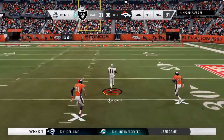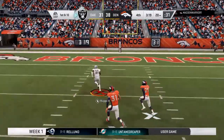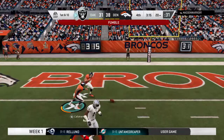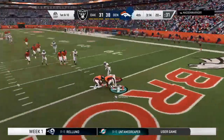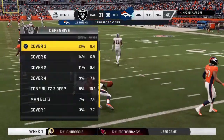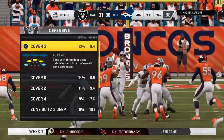And got his man complete. The 20. And at the end of it, he's stripped. Ball comes loose. It's picked up by the Broncos. And a big turnover there as his guys will get the football back.